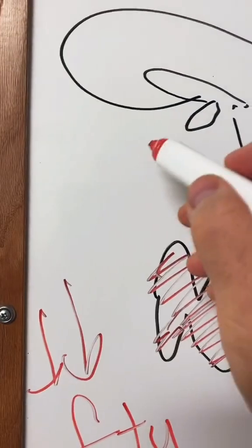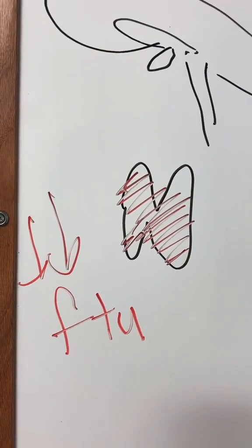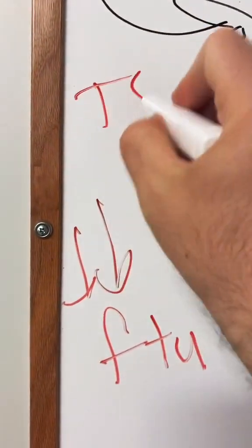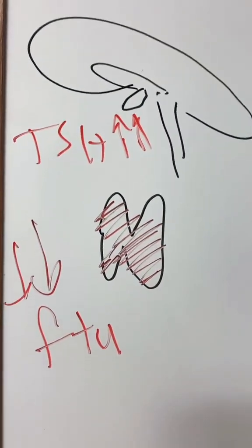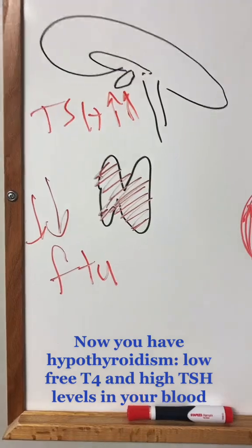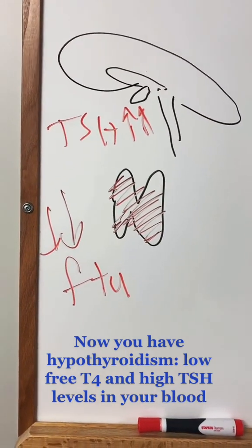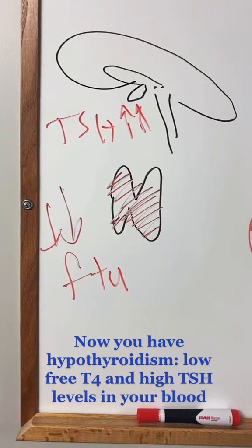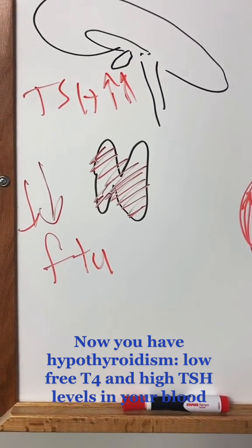And the TSH, because the free T4 is low, the brain will say, gee, there's not enough thyroid hormone. What are we going to do? We need more thyroid hormone. TSH will be high. So the brain will be making more TSH. And at this phase, you've got hypothyroidism. This is the lab criteria of the definition of hypothyroidism: low free T4 and high TSH. And at that point, your oncologist or your endocrinologist will start you on thyroid hormone replacement, levothyroxine.